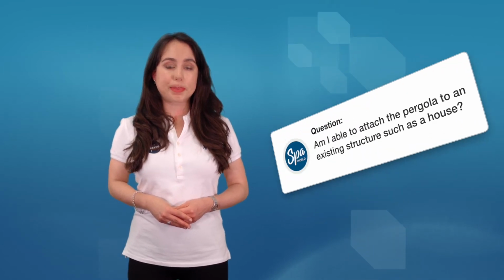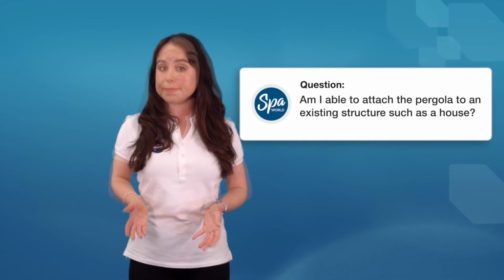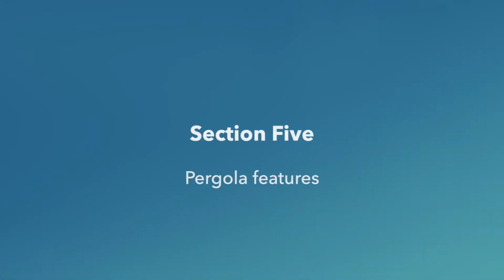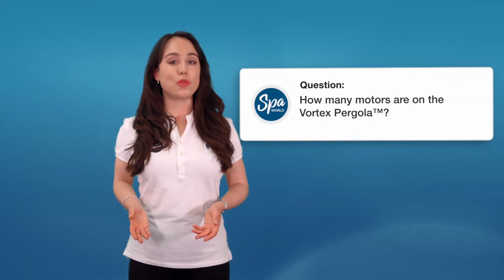The 3 models in the range are different in dimension, and no, unfortunately, we don't provide the option of custom-made sizes. Am I able to attach the pergola to an existing structure, such as a house? We recommend that you discuss this option with your builder or engineer. Section 5. Pergola features. How many motors are on the Vortex pergola?